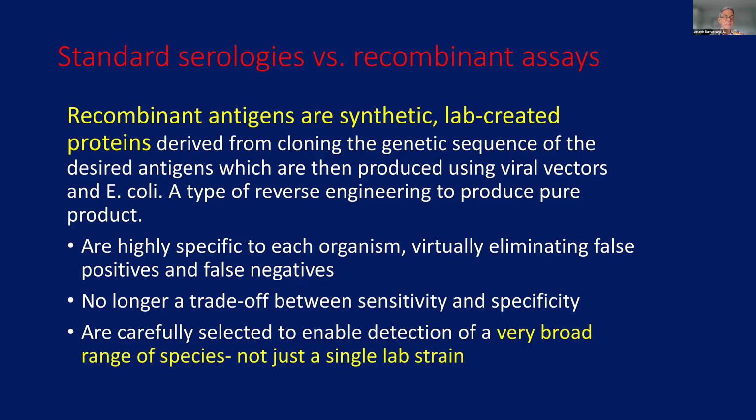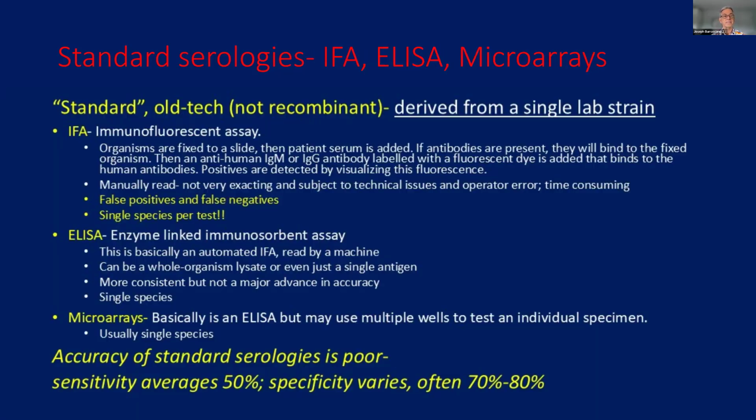The other cool thing is that they can get these genetic sequences from a lot of different Borrelia, not just Borrelia burgdorferi strain B31, but strain 297. They can do other different species. So what they end up doing is coming up with a test, the ImmunoBlot, that can look for a whole wide variety of Borrelia organisms, not just Borrelia burgdorferi sensu stricto, the B31, but sensu lato, which is that whole list I showed you earlier.